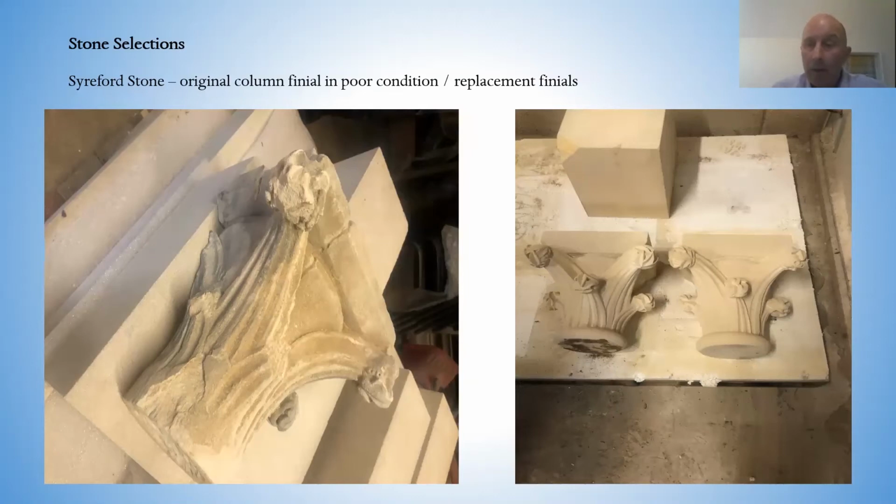And then on the right-hand side, you can see a couple of ball finial capitals that have been worked that are ready to go to site. And again, that is all worked by hand by our banker masons with mallet and chisels, or dummy and a chisel. And there's probably at least a week and a half's work in one of those capitals each. Next slide, Kate.